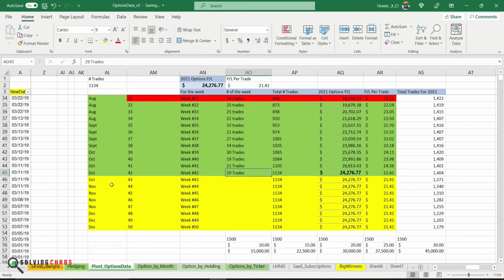I did 29 trades. I'm up to 1,134 because I lost money. You can see my P&L per trade took a big drop. I'm down to $21.41 per trade on average. Based on this projection, on this week, I'm up to 1,400. But we'll see how that goes because I'm afraid of what's going to happen going forward.